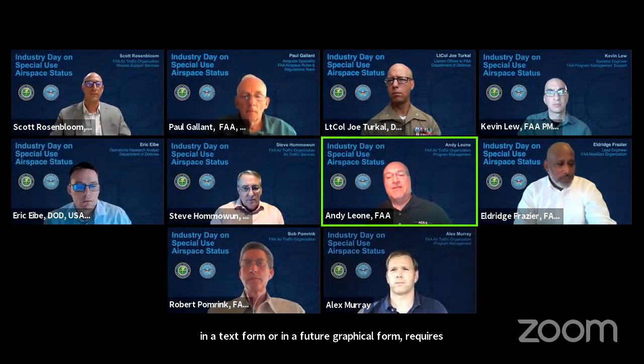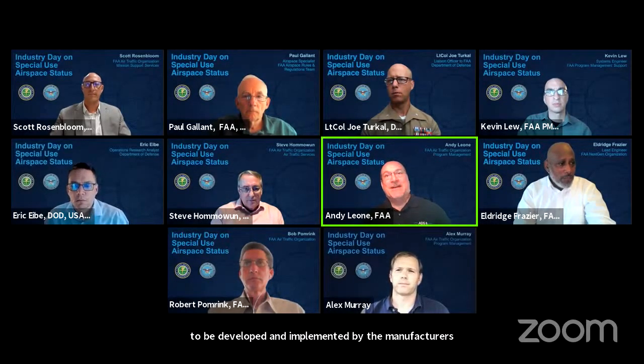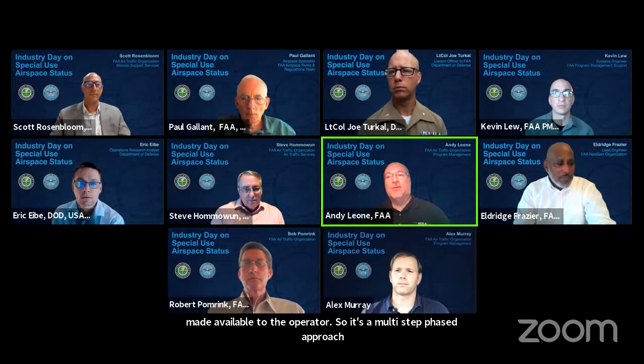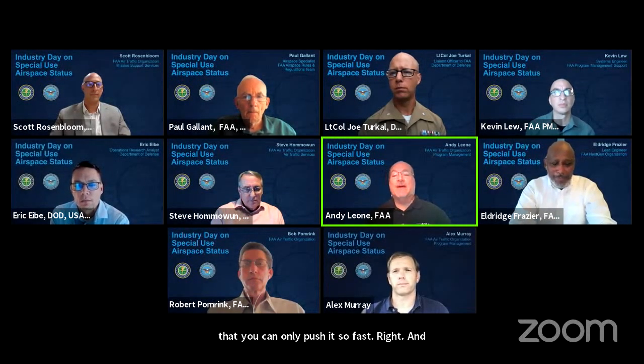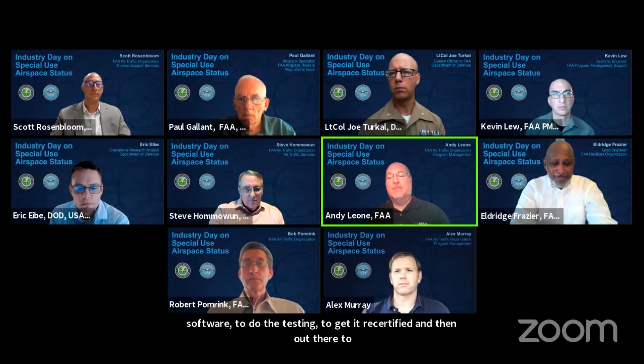So it's a multi-step phased approach that you can only push so fast, right? There's getting through those standards, getting them formally approved, and then doing the software, the testing, getting it recertified, and then out to the operators. But it's working collaboratively with them and getting it into that forum and moving it through.